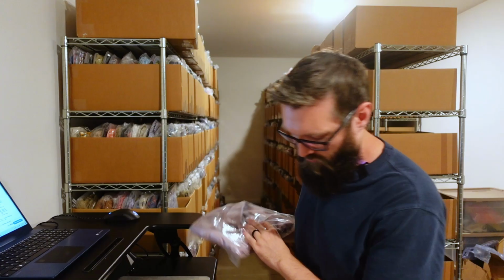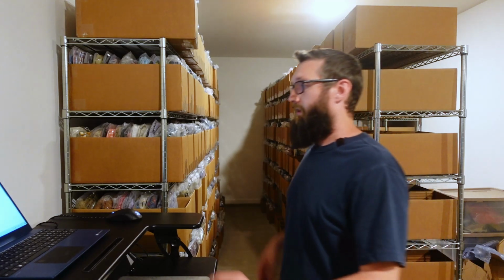So yeah, good stuff. I need to get a big fan or something. It is so hot in here. It's like 103 degrees out, and this garage is not insulated. So I'm freaking burning up. I don't even have a fan. I need to figure out where to put a fan. I don't know.